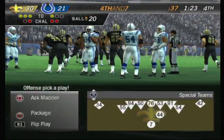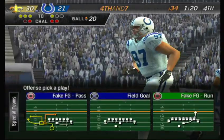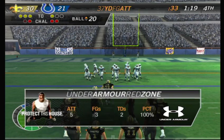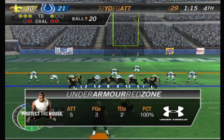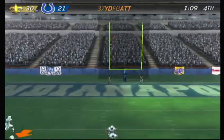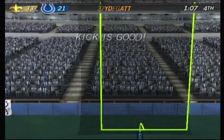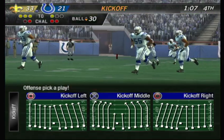I think so. When you've got the lead, you don't have to try anything fancy. You just tack on the three and put the game in your defense's hands. This officially will be a 37-yard attempt. The try is good. The Saints are taking control in this one.